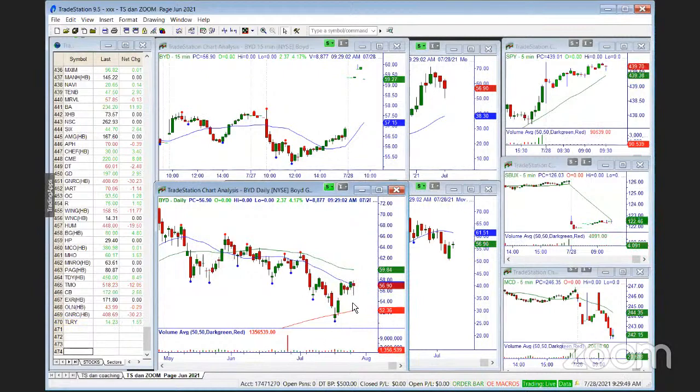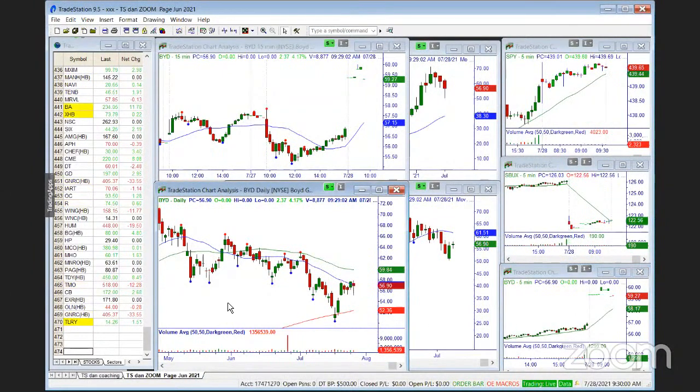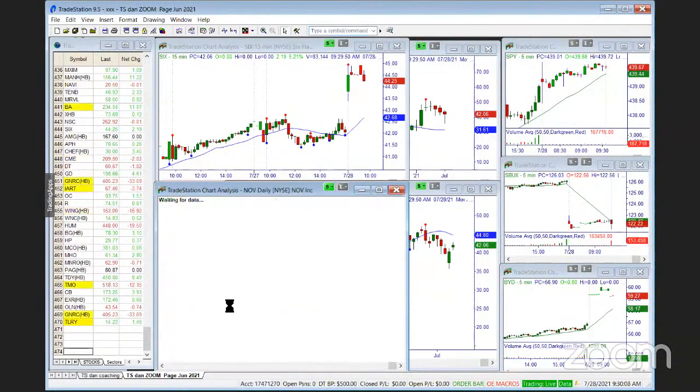But here's kind of a reverse head and shoulders. Boyd, gapping right over here. So that's not bad at all. It's actually a long watch plus put spread. Let me go through these other ones real quick. SIX, put spread watch. These are all watches.